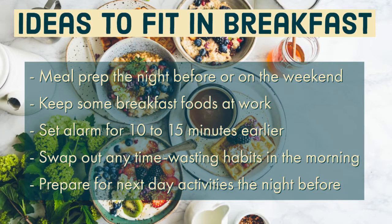You can prepare some quick and healthy breakfast foods the night before or on the weekend to meal prep, such as breakfast burritos, overnight oats, or healthy muffins, such as egg and veggie ones. A pre-prepared breakfast means you can grab it and eat it at home, on the way to work, or once you get to your destination. You can keep some breakfast foods at work if allowed to enjoy once you arrive.